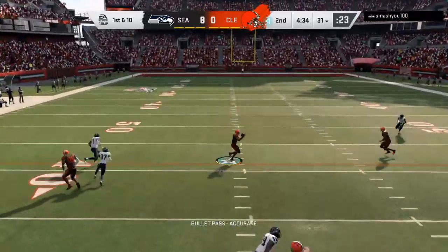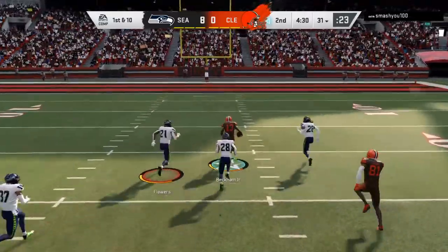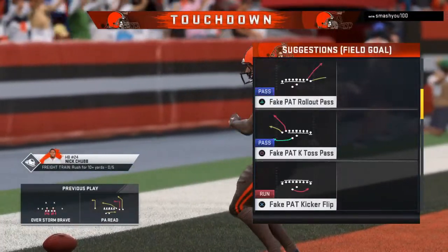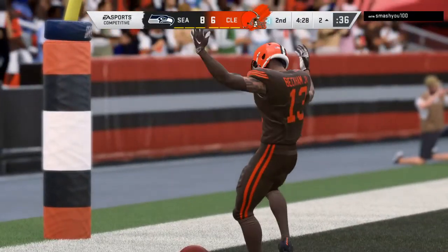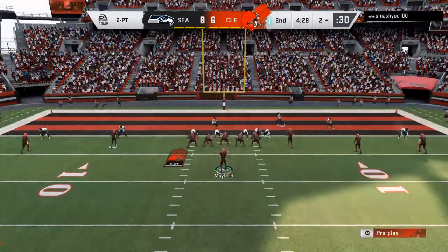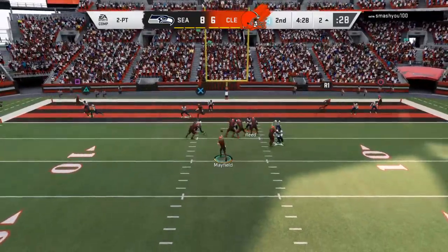Mayfield on play action. It's caught by OBJ. And all the way in. Touchdown, Cleveland. Odell Beckham, 69 yards. As they're now on the board here in the first half. The electric OBJ, the short reception, and then he did the rest of the work himself.